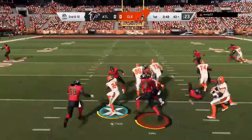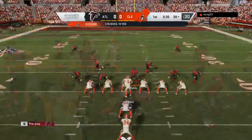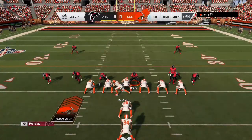They go with Chubb on 2nd down. And he'll take it inside the 40 to the 39-yard line. It's a gain of about 3, but it's going to leave them with 3rd and still 7 yards to go.